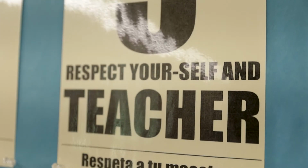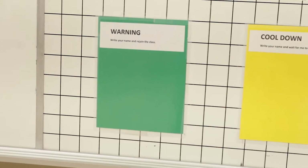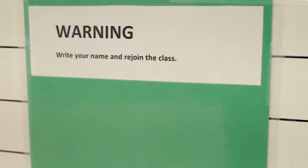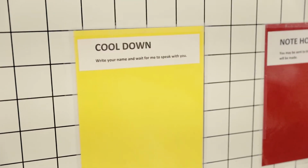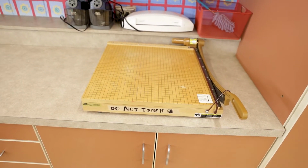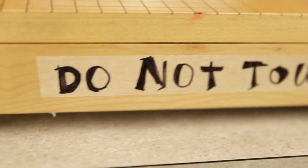Now, let's talk about rule number 5, respect your teacher. I will also like to add classmates. If you choose not to follow these rules, you will receive a warning. Write your name on the green and rejoin the class. If you continue to be disrespectful, you will be asked to write your name on yellow and wait for me to speak with you. If for whatever reason you cannot get it together, you may be sent to the office and a phone call home will be made.